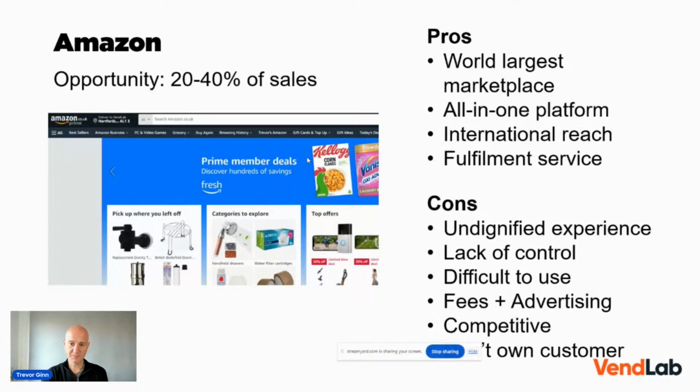So it's probably the biggest opportunity for selling internationally, because of its enormous popularity, its huge reach, its massive customer base, its international reach, and the fact that everyone loves it.